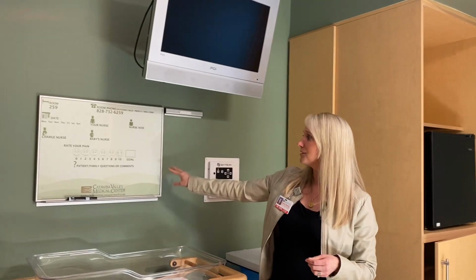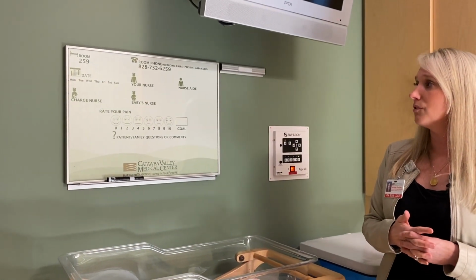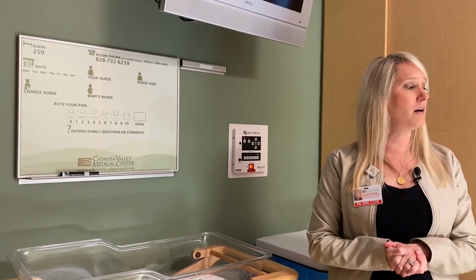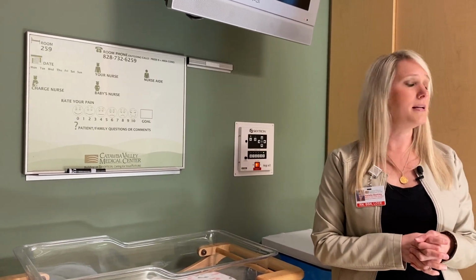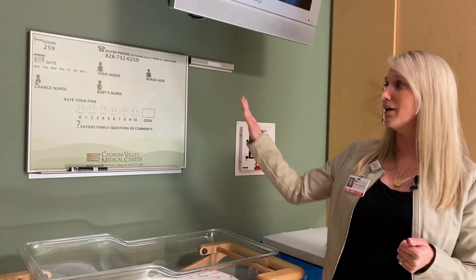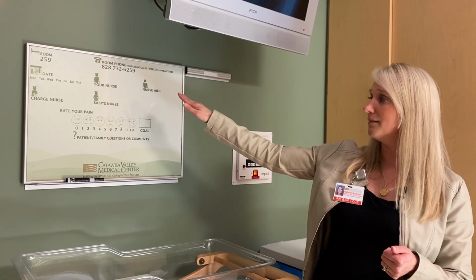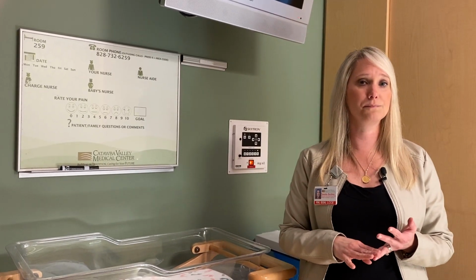We have boards that will give all of your nursing information. Our nurses carry SpectraLink phones. If you were to pick up the telephone here over on the cabinet and dial the nurse's 4-digit number, you'll get your nurse. It's a great way to contact her if you need anything. You'll have your labor nurse, and then postpartum, you'll actually have a postpartum nurse and a baby nurse.